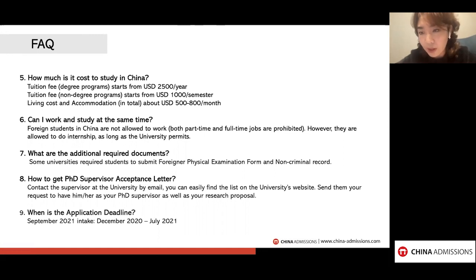But if your university allows it, for example, you have to do an internship to complete your studies, then yes, it's available. But you should really get your permits from the university ahead of time, and you shouldn't do that on your own.